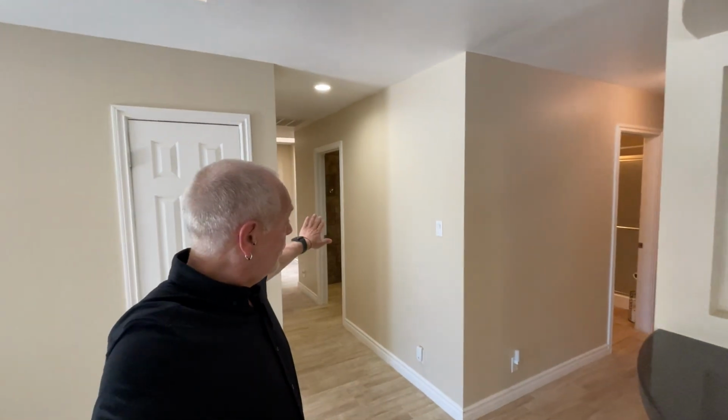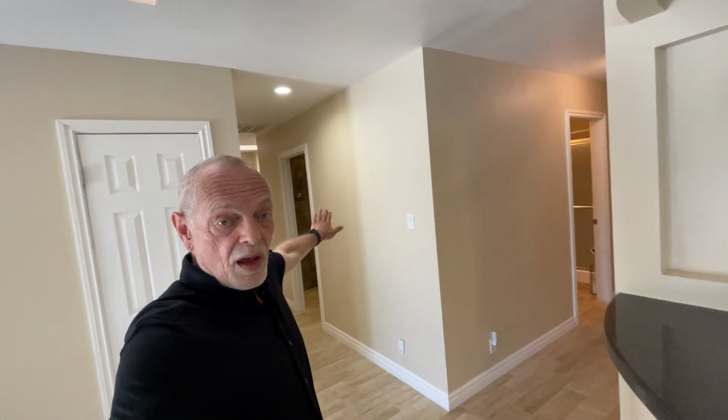And I love that all the bedrooms are on this side of the house, and all of the living area is on this side of the house for privacy and peaceful living in the bedroom. I just love how it's separated. Sometimes these open floor plans are too open, and the sleeping spaces are right on top of the living space. Not in this house.